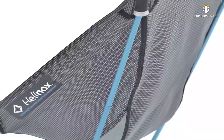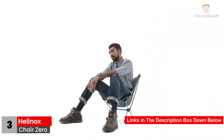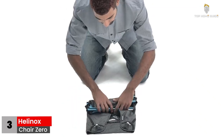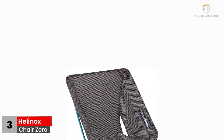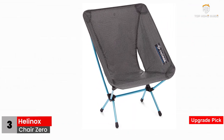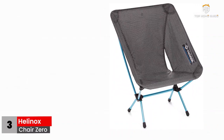Number 3. Helinox Chair Zero. The Helinox Chair Zero is a much celebrated backpacking chair that has earned a near legendary reputation for balancing low weight with reasonable comfort. With all of the hype surrounding the Chair Zero, we here at Devane felt obligated to run it through the gauntlet to see if it lives up to the notoriety. While undoubtedly a crazy light and well-engineered piece of gear, we've had to begrudgingly accept that Helinox's Chair Zero isn't the miracle chair we had hoped for.